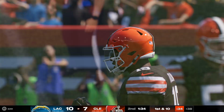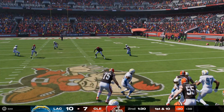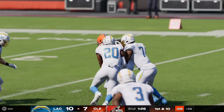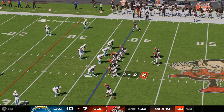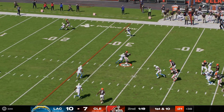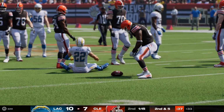Well, let's give some credit to the big boys up front in the trenches. They knew that blitz was coming. They held up just long enough that the quarterback could get that ball out safely and results in a completion. Now a 1st and 10 from the 38-yard line. Winston to throw. That's over the middle to his tight end, Njoku.